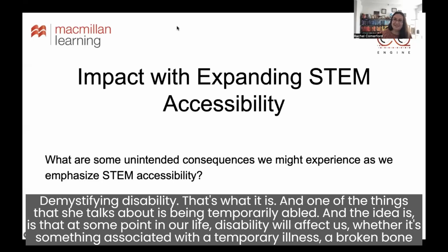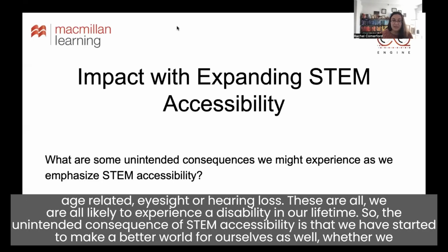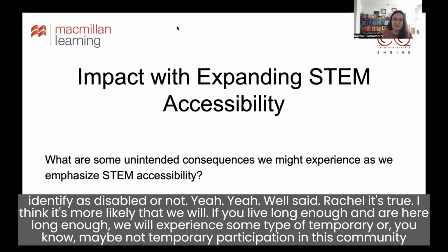The idea is that at some point in our life, disability will affect us, whether it's something associated with a temporary illness, a broken bone, or age-related eyesight or hearing loss. We are all likely to experience a disability in our lifetime. So the unintended consequence of STEM accessibility is that we have started to make a better world for ourselves as well, whether we identify as disabled or not.